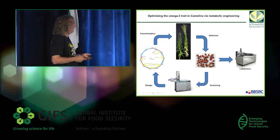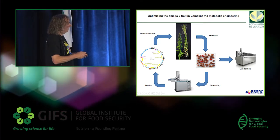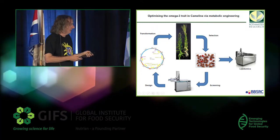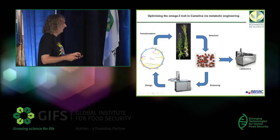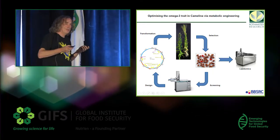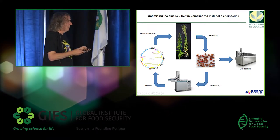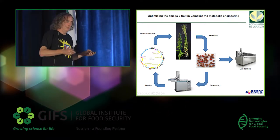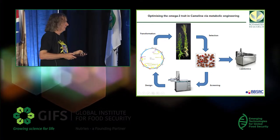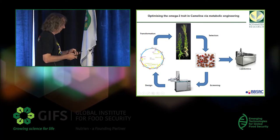So this was one of our first experiments where you have a core set of activities that you don't change, and then you add in more different ones. But this is hard, and it's time-consuming to do it. Even if you've got Camelina working really quickly as a transformation system, you still have to build these cassettes and then test them and understand what it is you've generated. Because actually sometimes you can learn more by the plants that don't actually do what you want them to do. You can look at them and say, okay, what can I learn from this? And you can learn a lot when you go into the lipidomics to try and understand what the situation is.